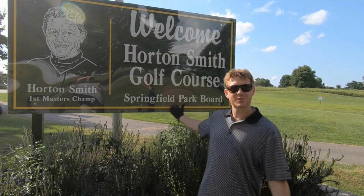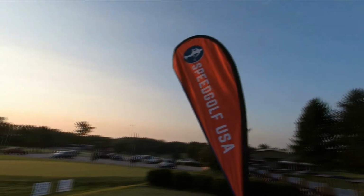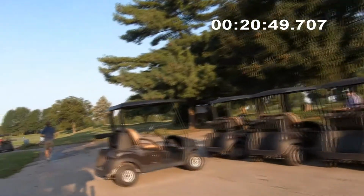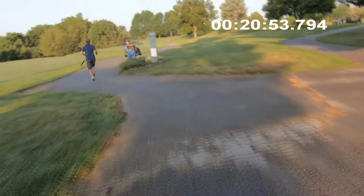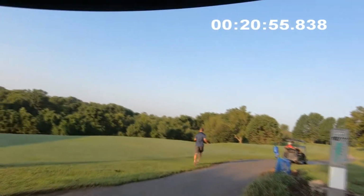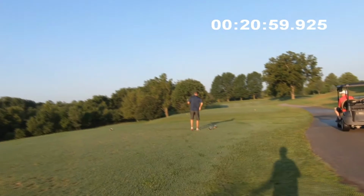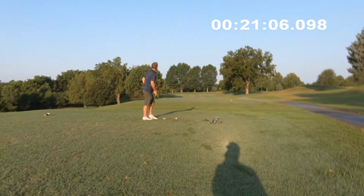Here we are at the Missouri Speedgolf Open 2020, where I had the pleasure of riding and running alongside Scott Dawley in his second round. When we last left off, Scott had finished up on hole 9 with a tap in par, shooting 35 in just over 20 minutes. So we are chasing him through the parking lot to hole number 10, par 3, about 160.